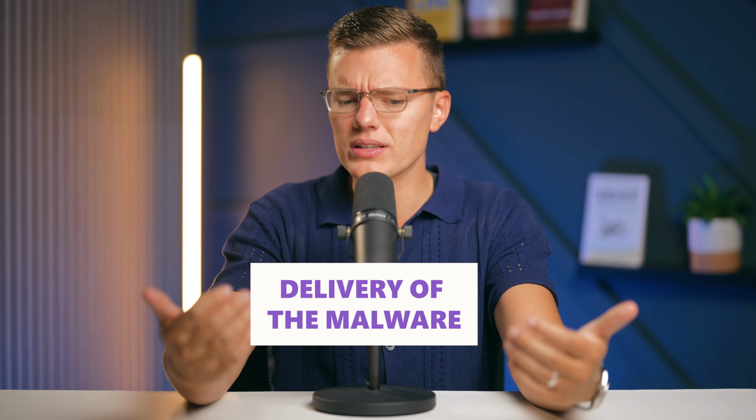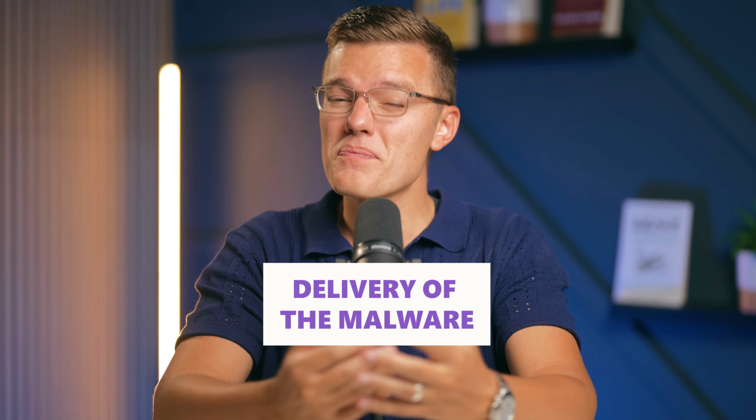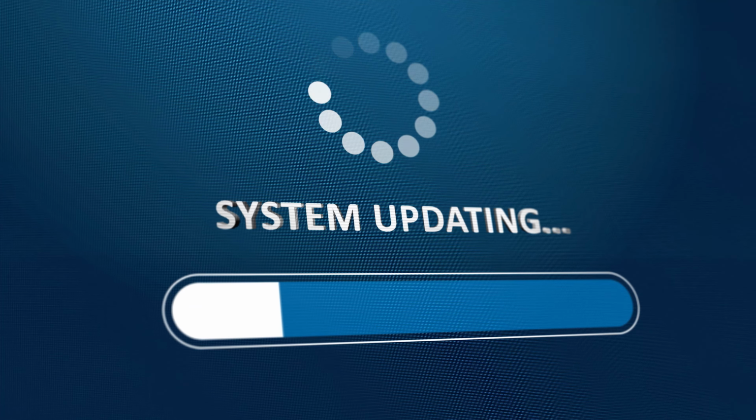So how do they actually deliver the malware to your device? Well, this is where things can get interesting. Once the hacker has your OS info, they send you a file, usually a zip folder, that looks harmless, with a bunch of everyday files like images or documents. But hidden in there is the actual threat, usually a piece of malware that is disguised as a PDF, executable, or another type of file. And when you open it, everything probably seems normal at first, but behind the scenes, the malware starts doing its dirty work.